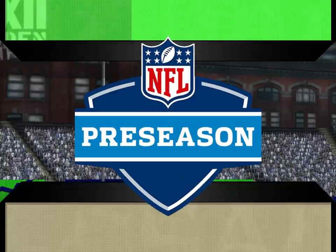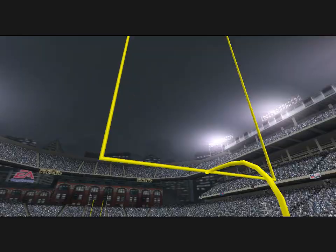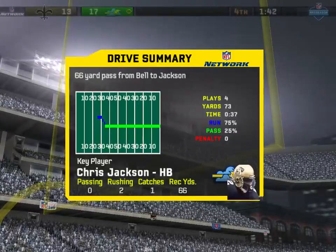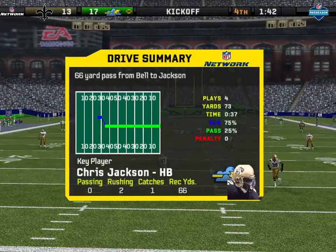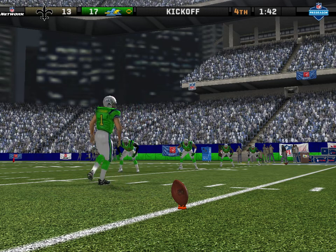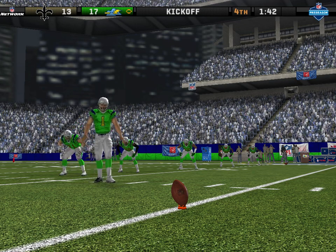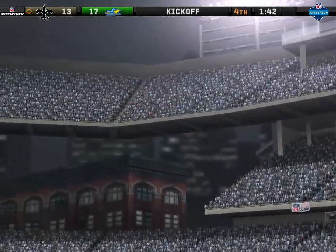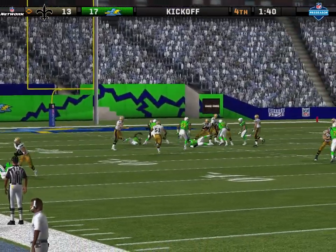The extra point attempt is good. This one is fielded by number 39. A little shake and bang.